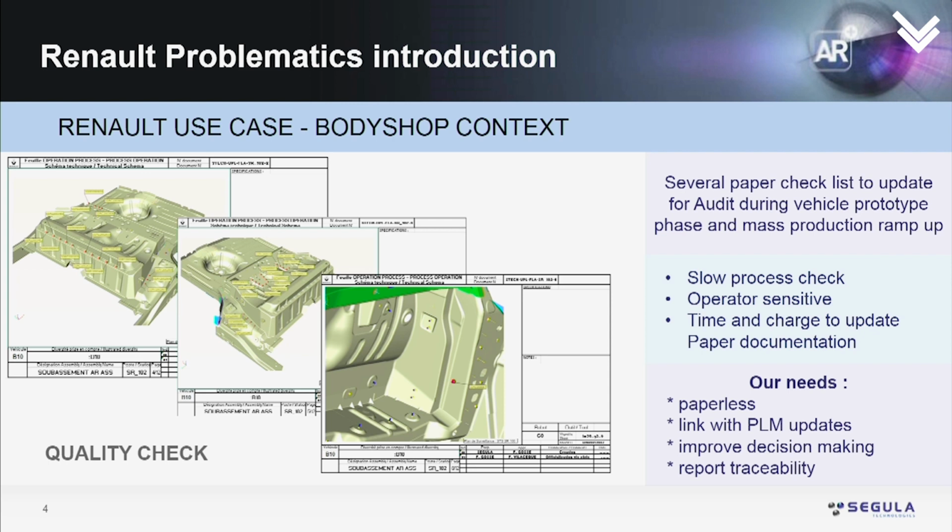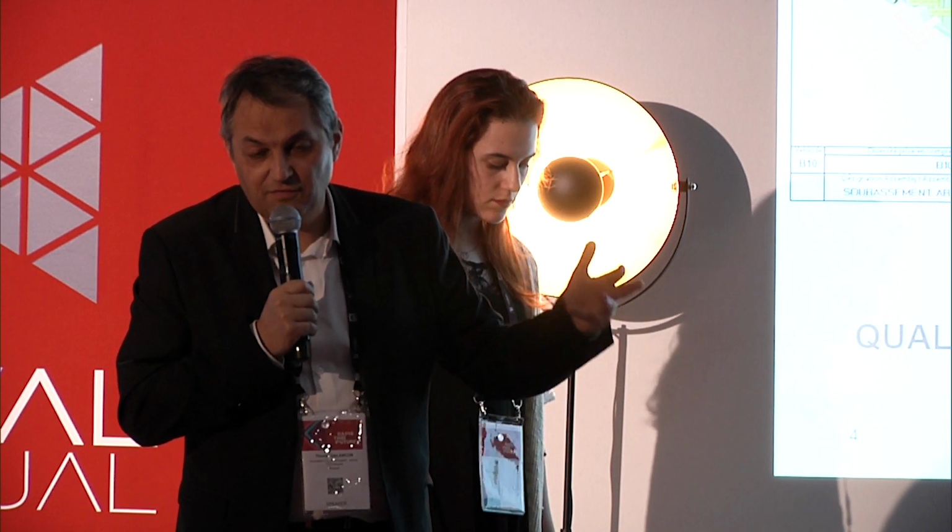If you look at the plant of Douai, in this plant we build the Scenic, the long one, the short one, the Espace, and we will build also the Talisman estate and also a sedan. So this is 5 different cars running on the same line. And you have only one weekend and the summer shutdown to add a new vehicle. So this is a really narrow period to introduce a new car.